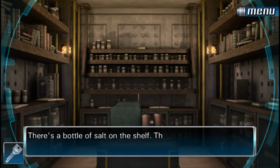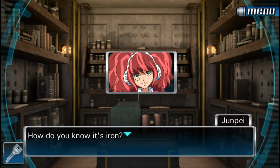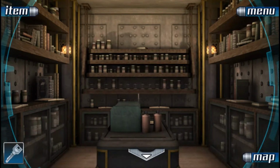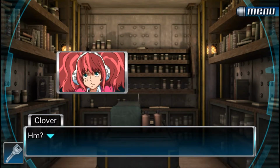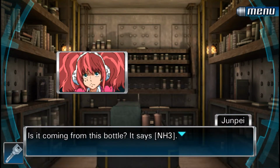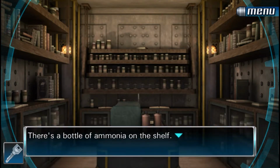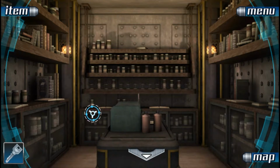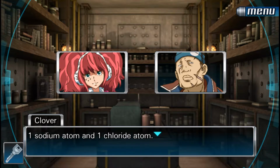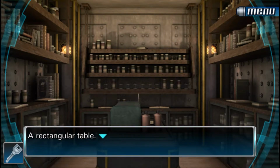Okay. Bottle of salt on the shelf. Junpei, there's a bottle of iron powder on the shelf. How do you know it's iron? The label says Fe. Fe stands for iron, right? I don't know, I haven't been in chemistry for 3 years, so... Something stinks. Is it coming from this bottle? It says NH3. Well, that of course stinks. It's ammonia. Alright. Ammonia. Salt. 1 sodium atom, 1 chloride atom. I feel like I have to write this down, but I will later.